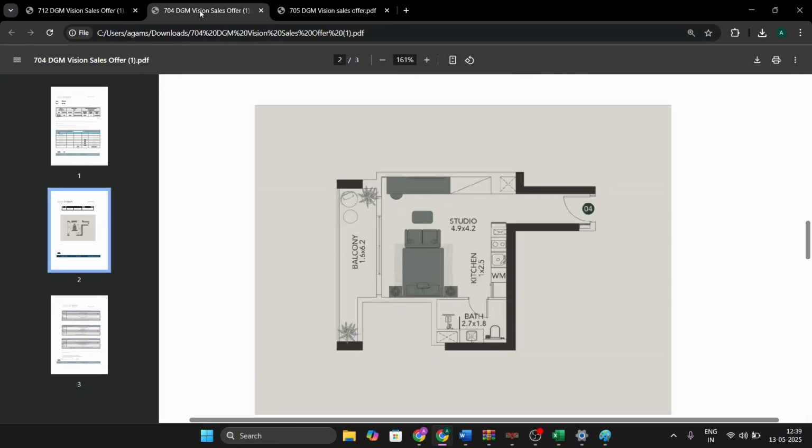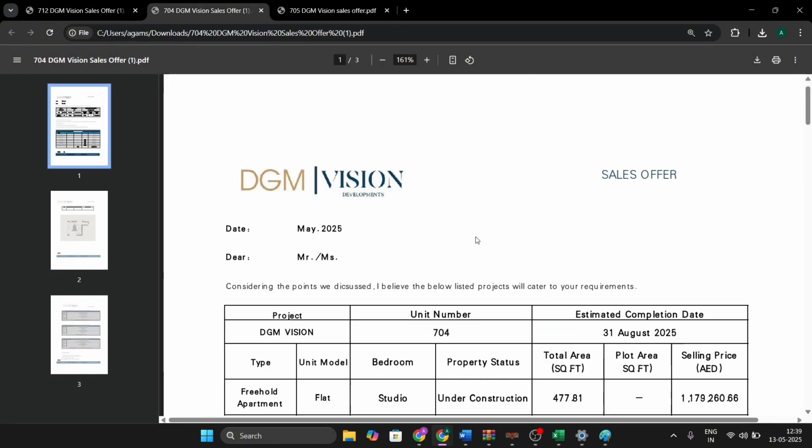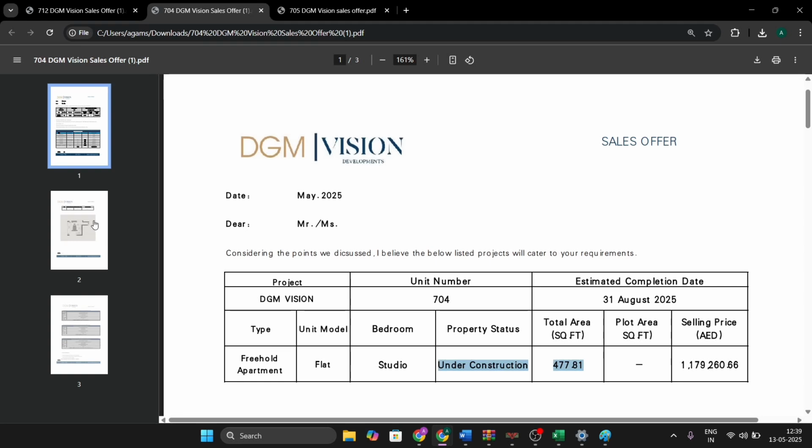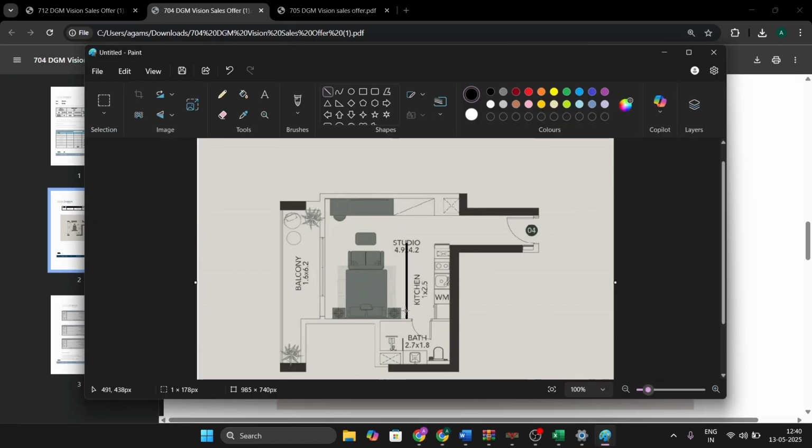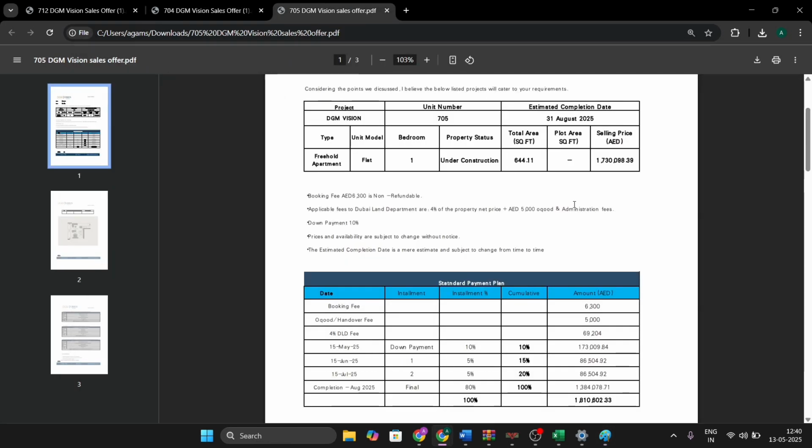Then if we come to the bigger studio, which is around 477 square foot, the layout is exactly like this. The balcony is a little smaller, but the internal area has increased. There is a foyer at the entrance, and you have plenty more space in this studio. My plan was that if you go for this studio, then we can add a partition here, like a sliding door, so there is more privacy when you enter, and it is separated from the kitchen and the bed area. Then the third one is the one bedroom, which is the smallest size of 644 square foot, and the price is 1.73 million AED.